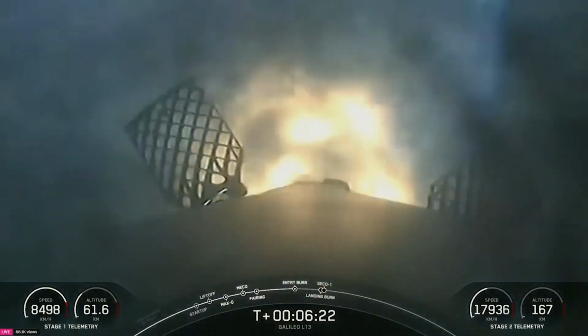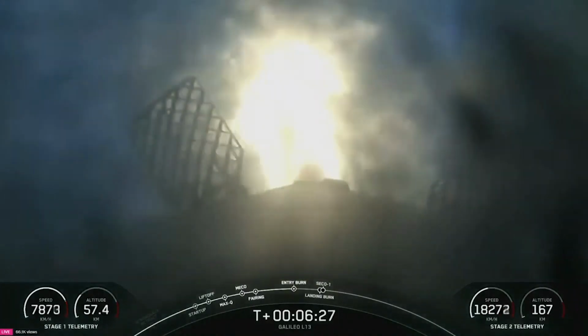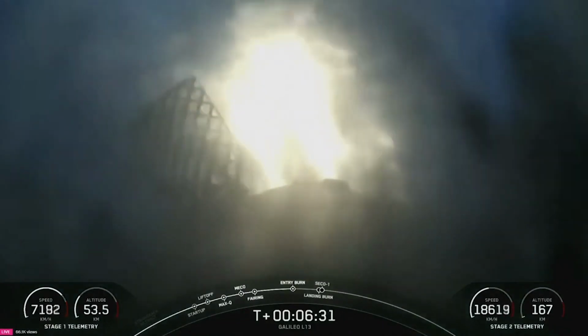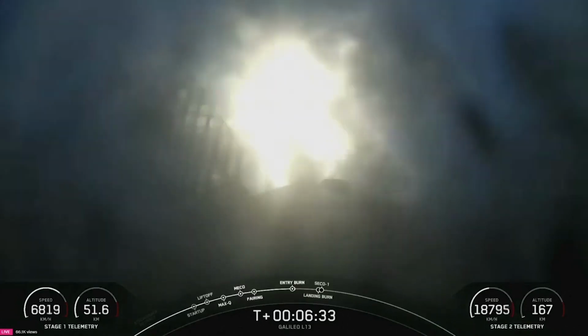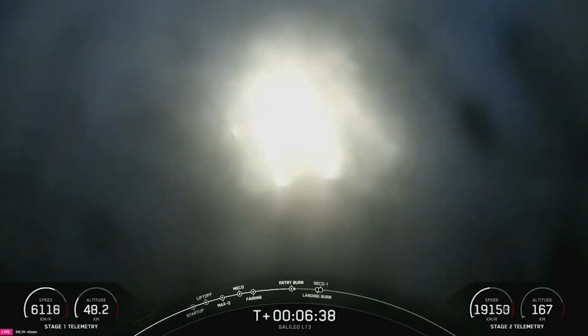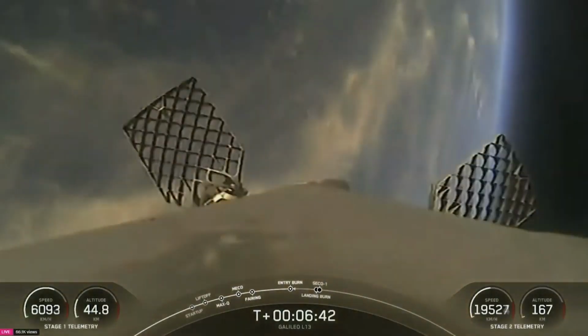We need to do this entry burn to help slow the vehicle down as it passes back into the Earth's atmosphere to reduce reentry forces. That will help us, in turn, recover and reuse this booster on future flights. During this re-entry burn, Falcon 9 is... Stage 1 entry burn shutdown. There's confirmation of entry burn shutdown.